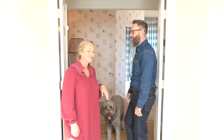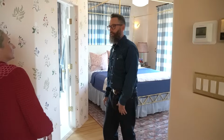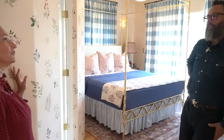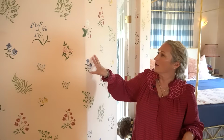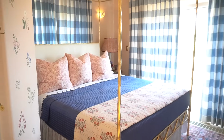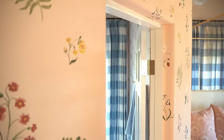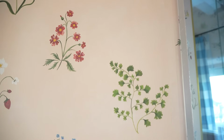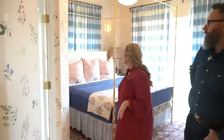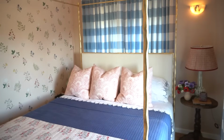So this is our guest room here. Another room with a view. Yeah, this is a really great space, and originally this wall was drywall, and we found this Tusnul paper that we love that exactly matched the plaster of the walls, which is really hard to do because it comes from a specific part of the mountain as they're excavating it. So we got really lucky that we didn't have to plaster this wall. And yeah, we have this 4-poster bed in here. And it's just a really sweet guest room.